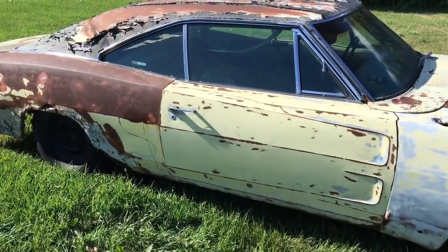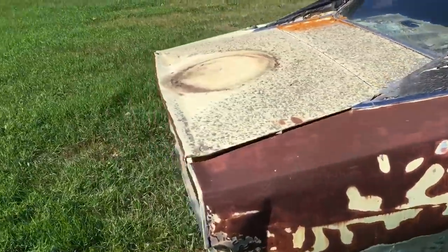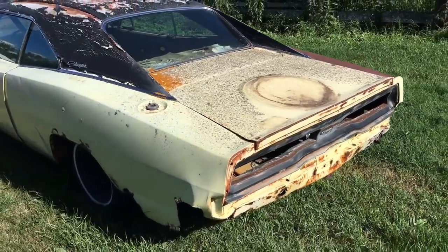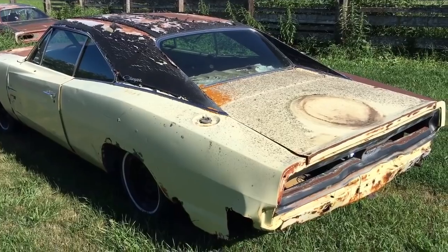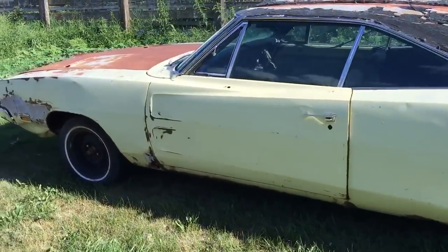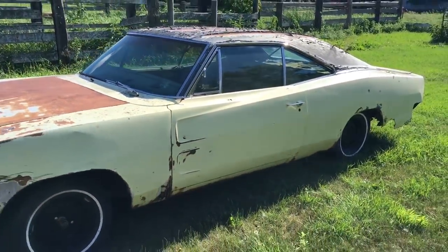That's kind of why I picked this car up. It's either a parts car, or this could be rebuilt. There's not a whole lot of money in rebuilding a 318 Charger, but it's still a freaking Charger, so you never know. Anyways, badass car, just because it's a Charger still.